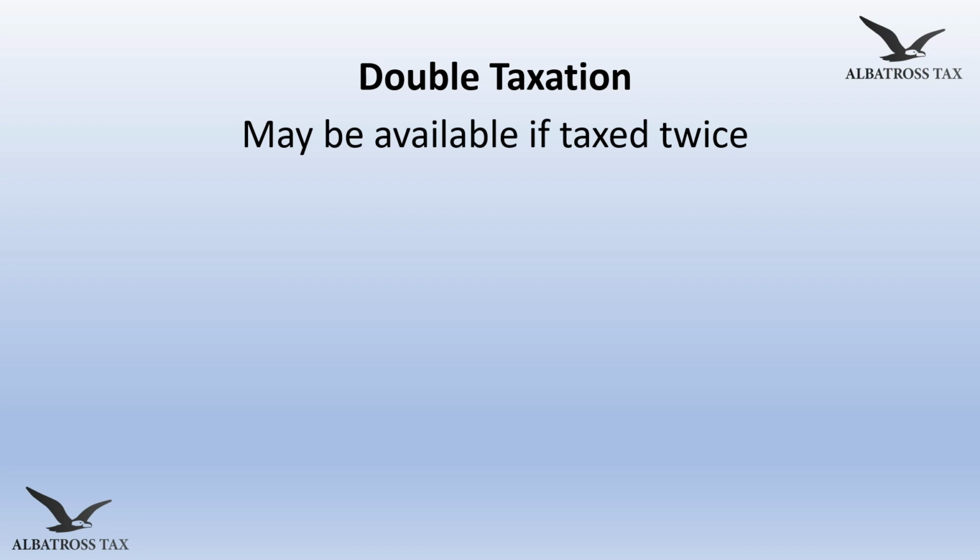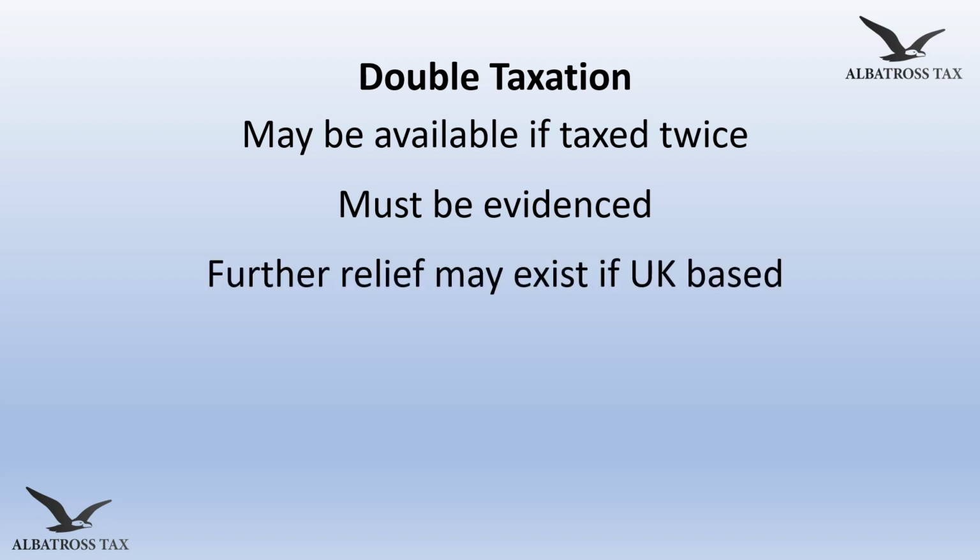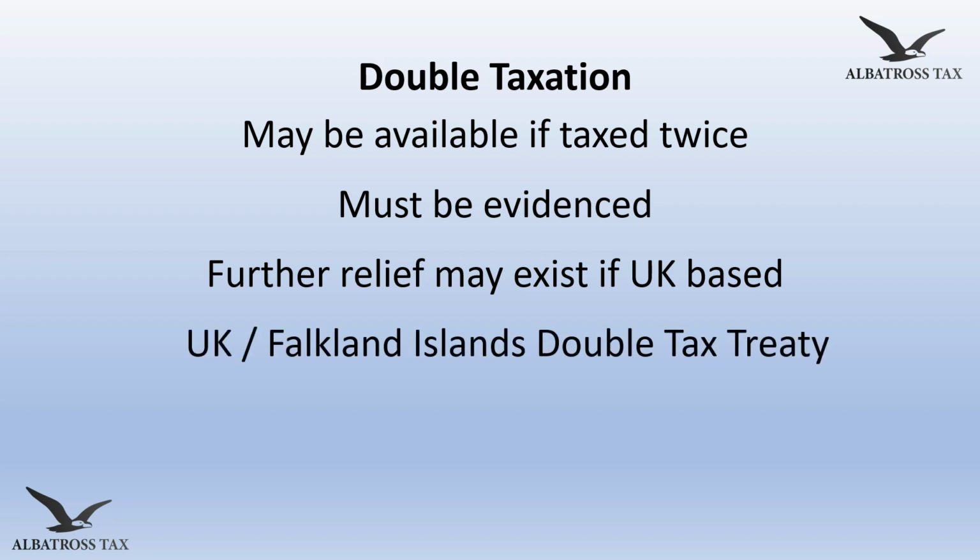There may be access to double taxation relief where you've been taxed twice on the same income. Any claim would need to be evidenced, and it can be complicated to determine who has primary taxing rights. Further relief may be available if you're UK-based through the UK and Falkland Islands Double Tax Treaty. This is the only tax treaty that the Falkland Islands has.